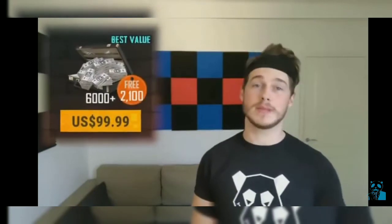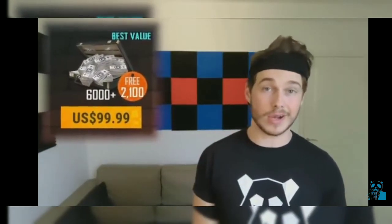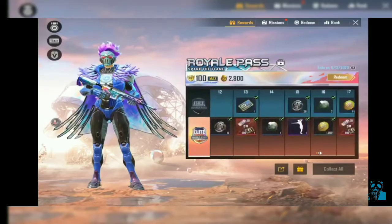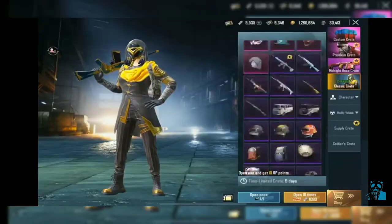As you see right here, usually when you buy 6,000 UC in PUBG, it costs $99.99. By using coins, it will only cost $82. So you're saving $18. That's quite a lot. If you want to buy 3,000 UC, it usually costs $49.99. If you're using Amazon coins, it will cost you $42.50. This is perfect for you if you want to buy the Royal Pass or maybe the Pharaoh skin or any other skins.